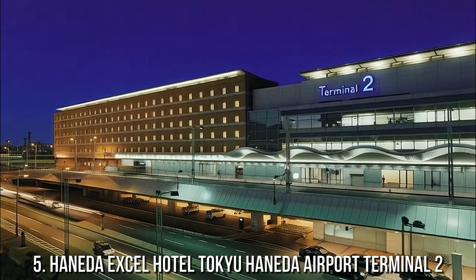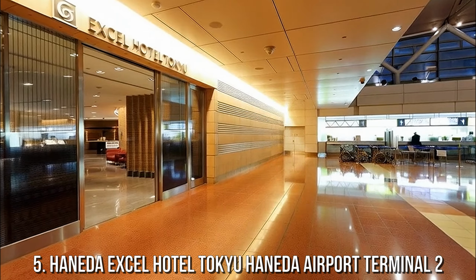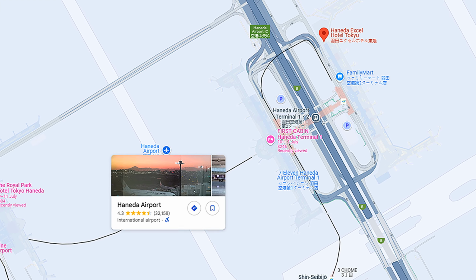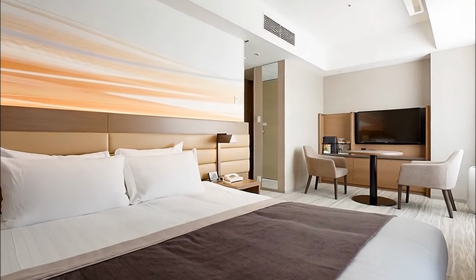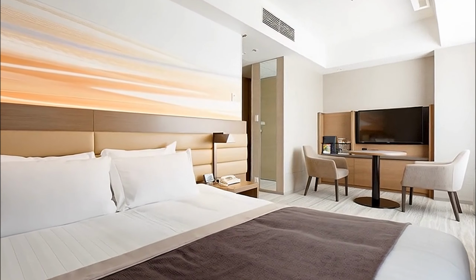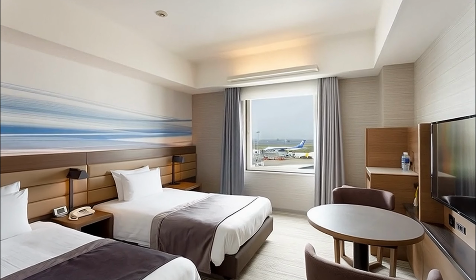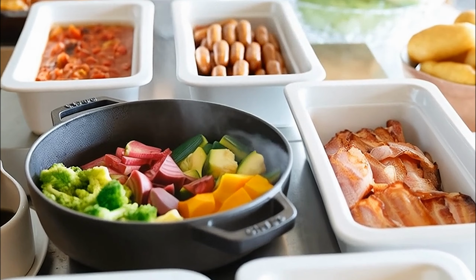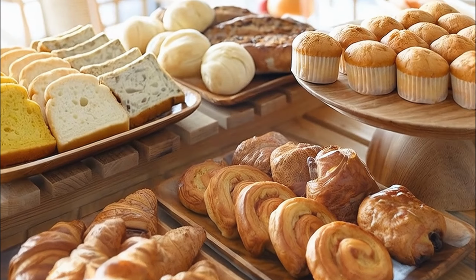Haneda Excel Hotel Tokyu. This last hotel is inside Terminal 2, just a short walk from domestic flights. They have comfortable and quiet rooms starting from $204 per night. The runway view rooms are most popular. And if you're hungry, the breakfast buffet has everything from eggs and miso soup to fresh pastries.